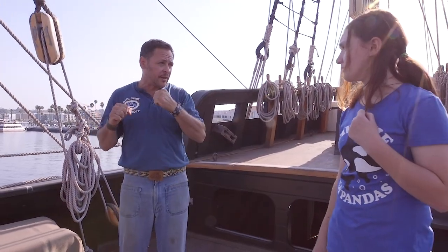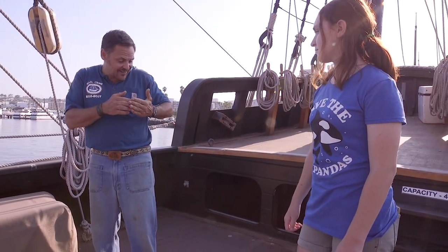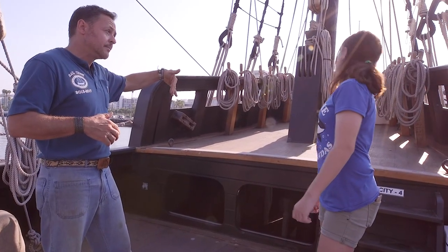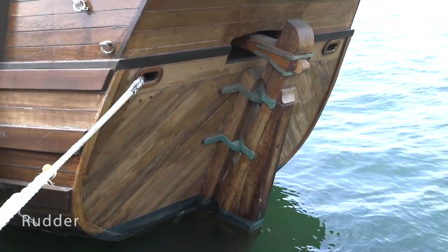Well, that's one way you could steer, and the first ships probably had one of those. Then the next step is a bigger ship. You can't just use an oar anymore. You need something bigger. And just like a fish has a tail in the back, you need something in the back of the ship to be able to move it. So that's the rudder. The rudder is in the back of the ship. But how do you move a big, heavy rudder to be able to move a ship like that?